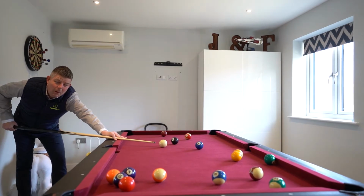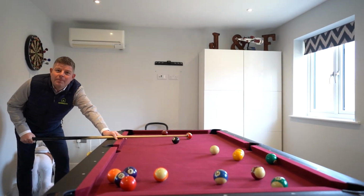So why not pocket yourself a beautiful four-bedroom home in Market Drayton?